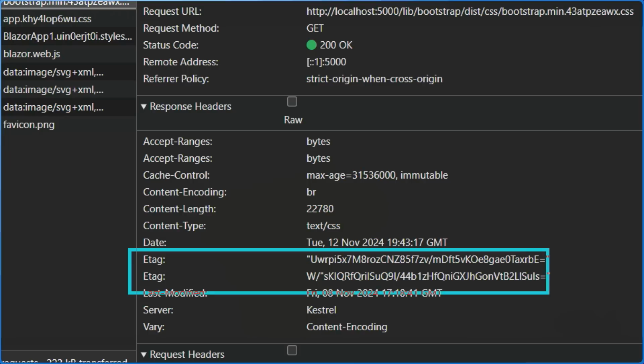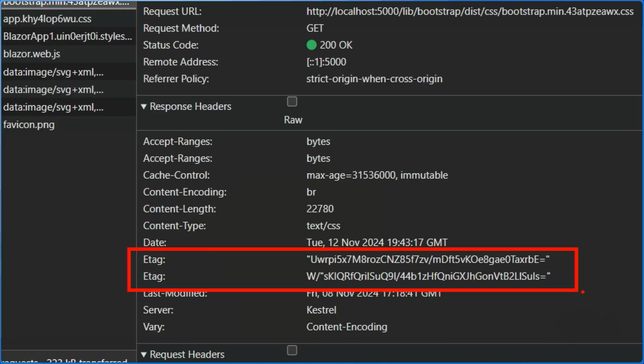Also, the ETags are now content-based instead of last modified-based. That's nice if any of these files are being produced as part of your build, and they didn't really change, but the timestamp changed. So now you'll still get cached versions even in those types of situations.